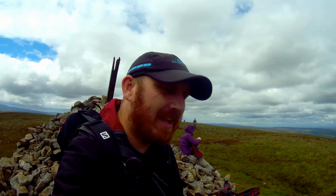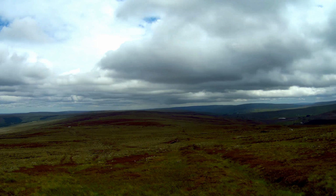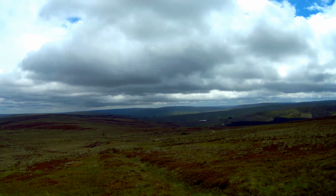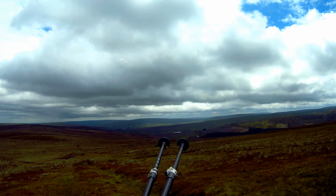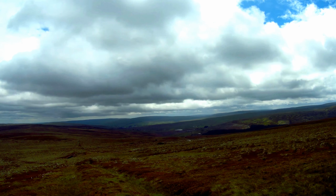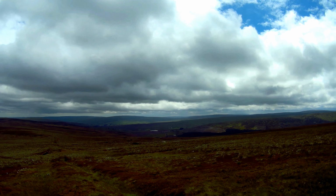Between the two summit markers, the Trig Point looks closer to the actual top. But here's the other summit at Killhope Law. Down the bottom there, where the trees are, that's Killhope Lead Mining Museum. That's where the Weardale Way starts.